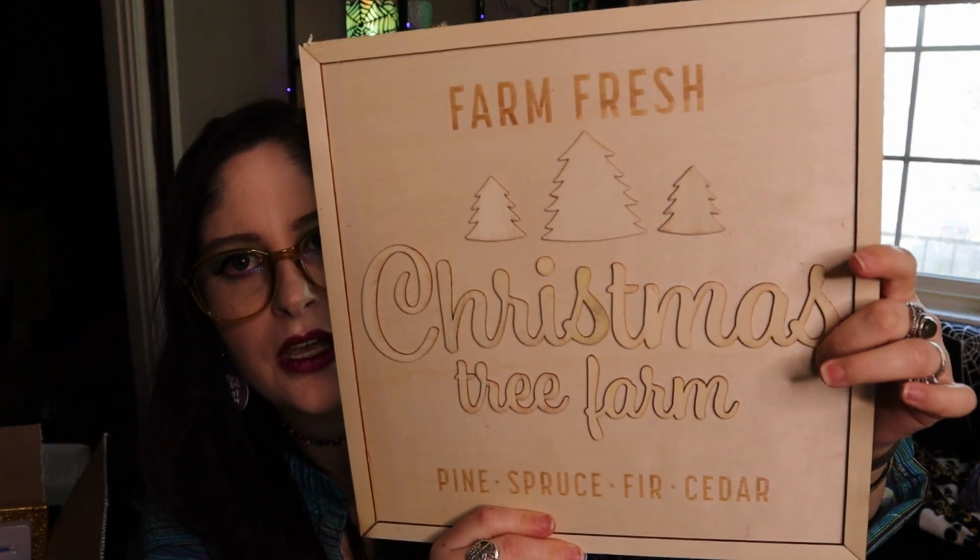But it's a woodland sign for crafting for Christmas. It says Farm Fresh Christmas Tree Farm. So it'd be a nice little fun craft. You could paint it and then hang it up around your house.